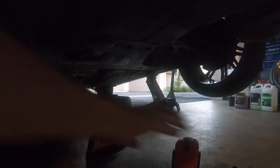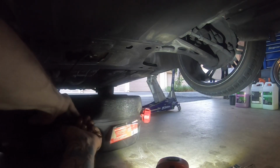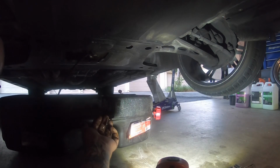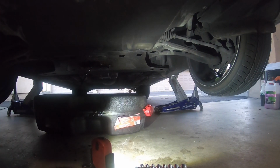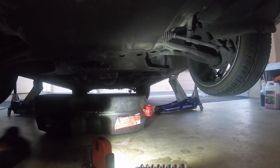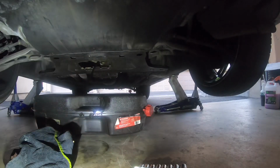And then we are going to let it sit here and drain, which you guys probably can't see. I'm going to position that. Grab me a rag. So we are going to let that drain, and looks like we'll have plenty of bucket so it won't spill on the floor.